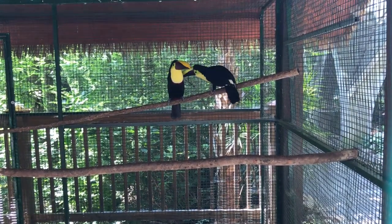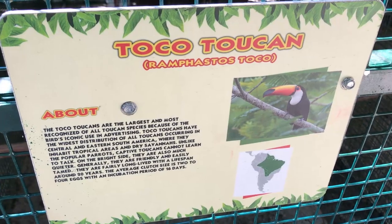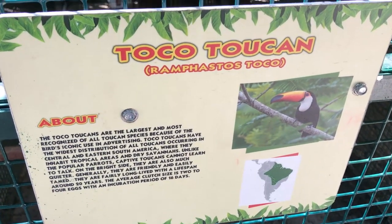Black and gold. I want to say taco toucan, but that's actually toco toucan. Where is he? Oh, he's right there. Whoa, he's flying away. He just keeps flying back and forth. This is an animated bird right here.